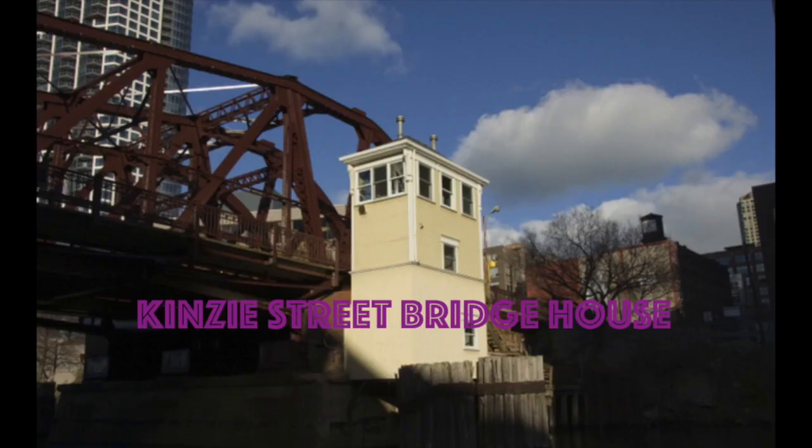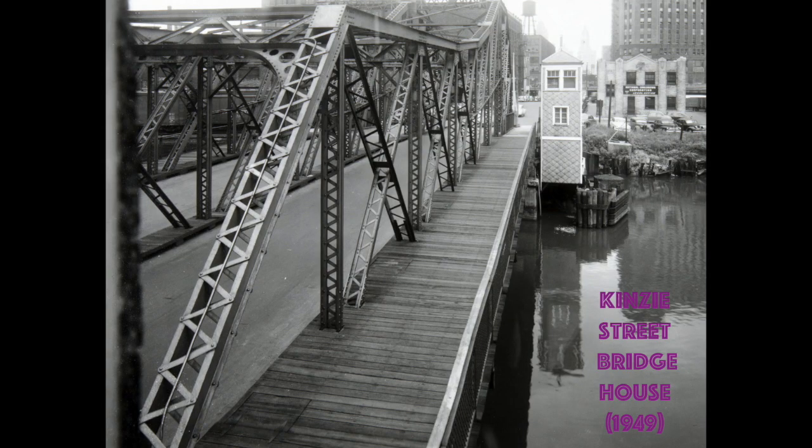While this tender house resembles the Division Street House, I feel there is something the Kinsey Street House has to make it homier. I prefer this multi-level design.